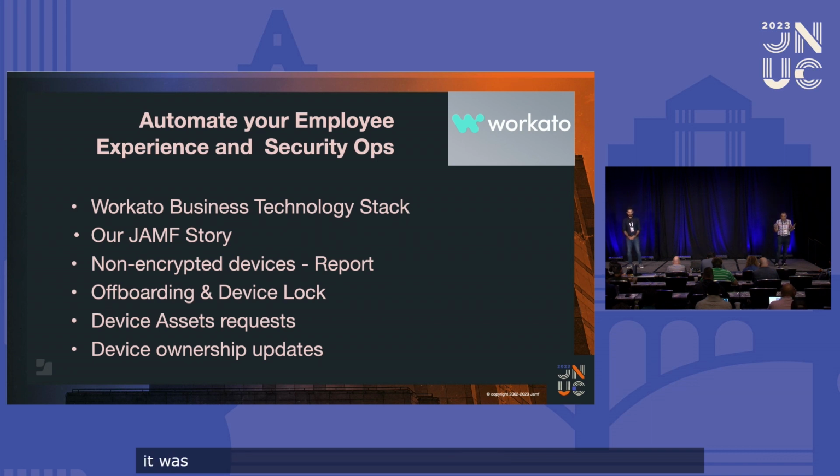That created challenges. We are a full 100% Mac shop, so how do we make sure we get these systems to the people and make sure they're configured right? From a security and compliance perspective, we're always concerned about data loss prevention. What happens if the laptop's stolen, or if it's not encrypted, and so on?